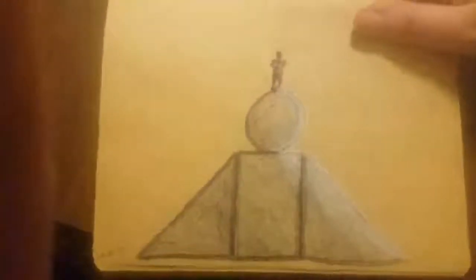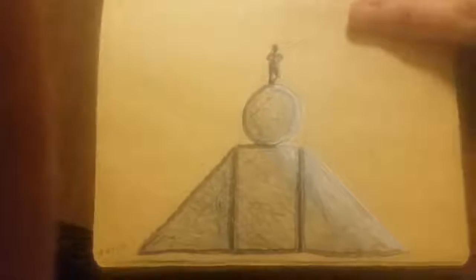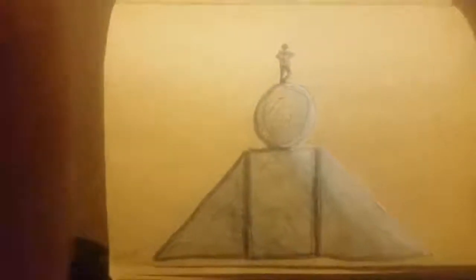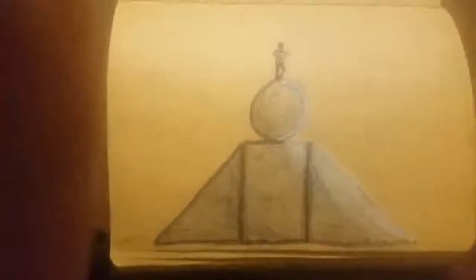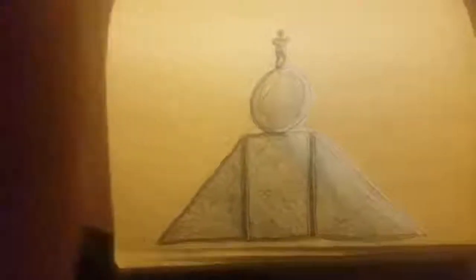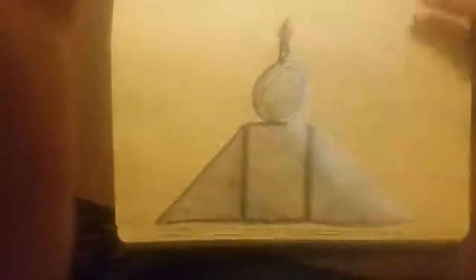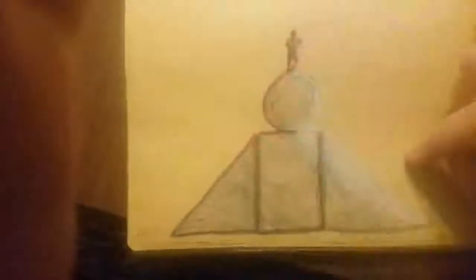I actually had this in a dream randomly. Sorry guys, I forgot to turn my vibrate off. So I'm sorry if you're getting the zzz noise in your ear. But I'm so sorry. But this I had in a dream where I just kind of saw this. And so I drew it out.